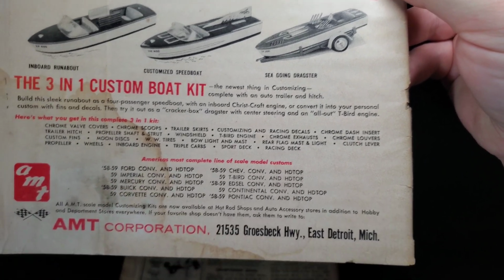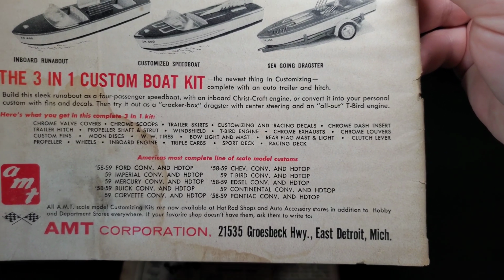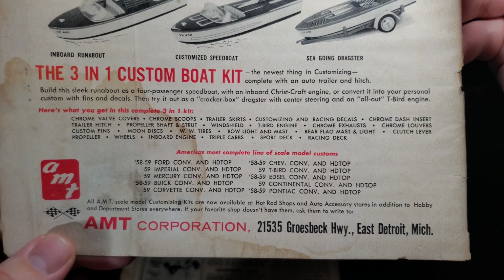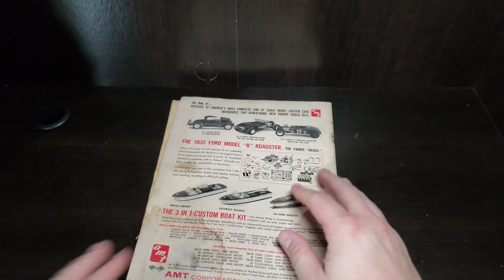I would definitely like an endless supply of the 58 and 59 Buicks, as well as the 58 and 59 Chevys. Lots of great ones in there, even the Pontiacs or the Mercurys and Fords. But nice way to finish her off with the AMT.